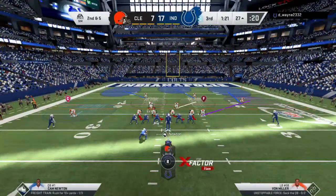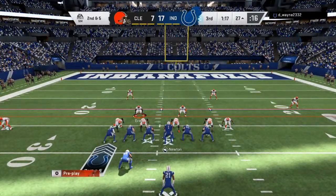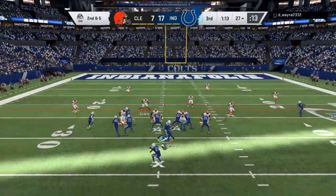After the pickup of 5, here's 2nd and 5. They're not ready for this, man. They're not ready for this. They still playing soccer. Y'all playing the wrong foot.